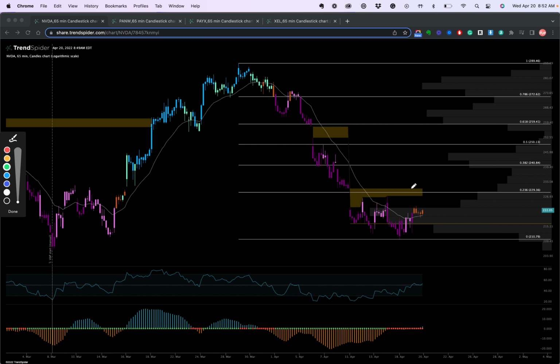What's interesting with NVIDIA, we've got a nice gap up here. We've got another gap right here. And we've got a nice TTM squeeze setting up. We're over 50 on RSI. Again, I'm always going to be doing these on the 65-minute chart.